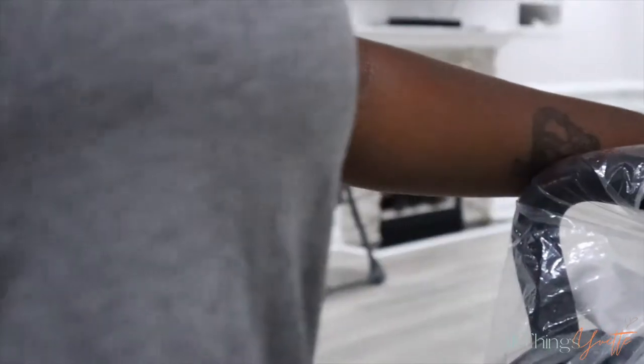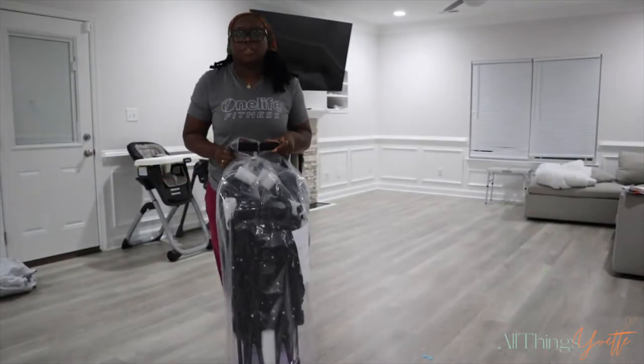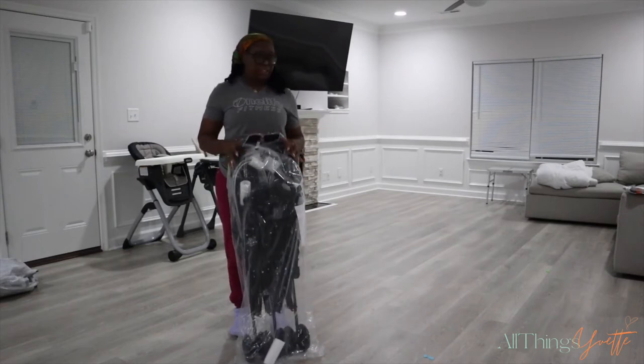I don't know why I'm saying, but I don't know why. I know I didn't. But this is the twin stroller. We haven't even set it up yet, so we're just gonna leave this how it is.